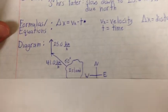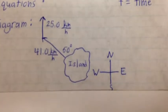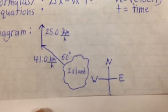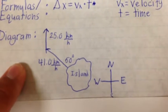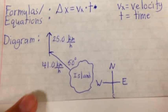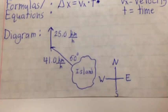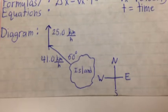It's easiest to see what you're going to want to find if you draw a diagram. So here we have the island. The hurricane then moves north of west at 41.0 kilometers per hour at 60 degrees for 3 hours. And then after that, it heads due north at 25.0 kilometers per hour for 1.5 hours.